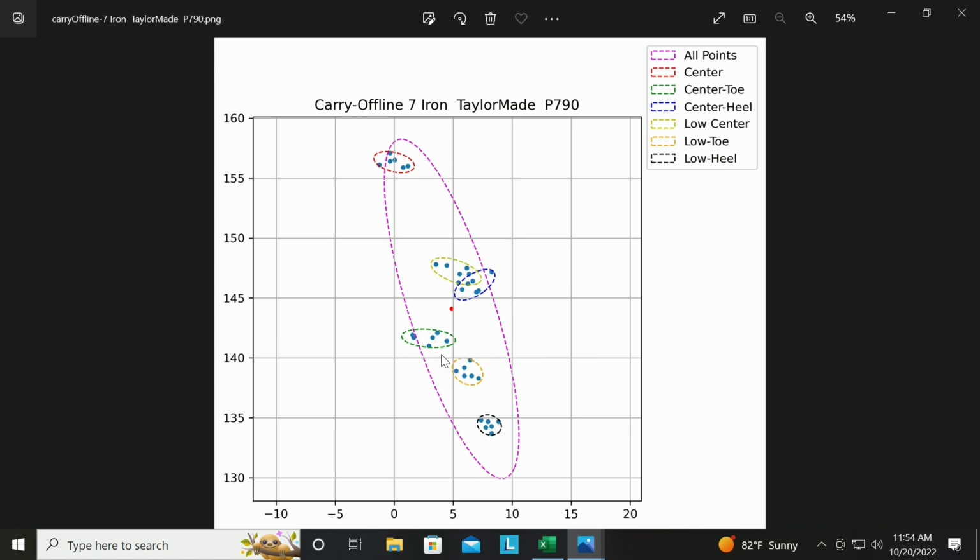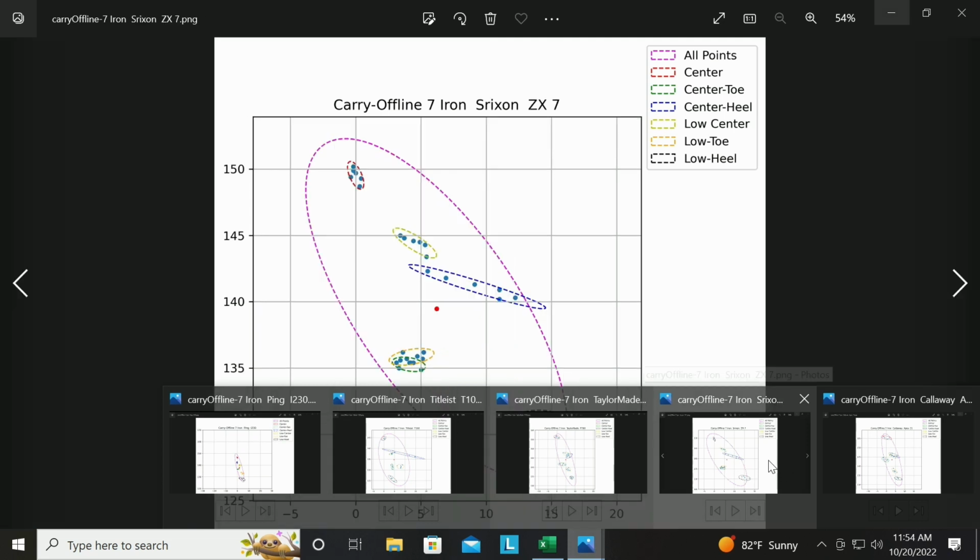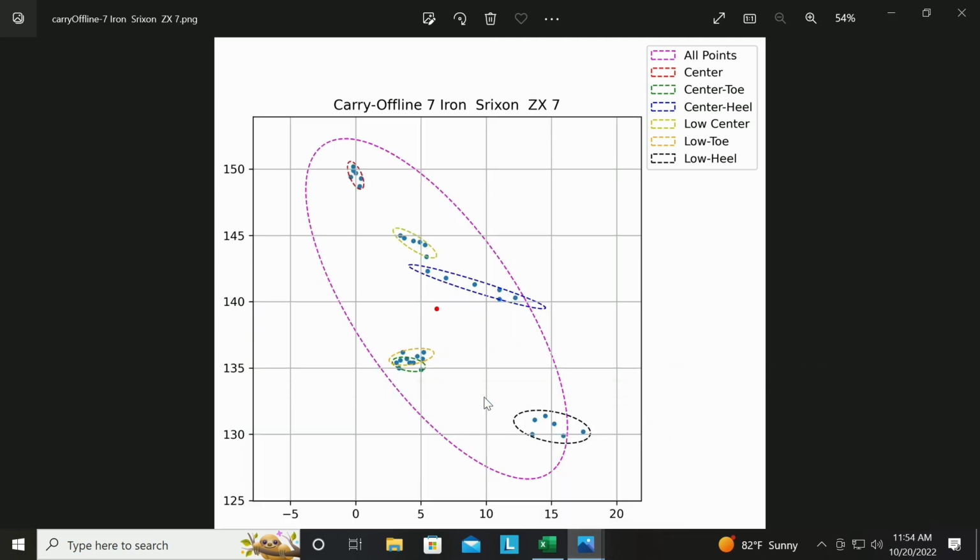But I think the low center shot here is further up than some of the other clubs for the P790. Well, they've got a pocket in the bottom, right? Right, cut through the slot rail. You've got your Srixon, which is a forged club. If you throw this out and average these in, it's still pretty tight. None of them are more than like 5 yards right to left.